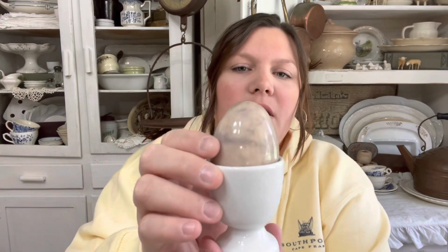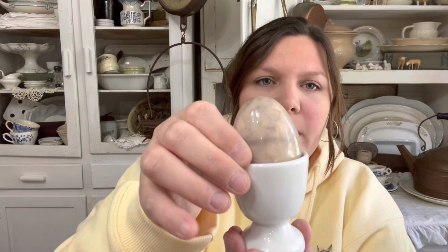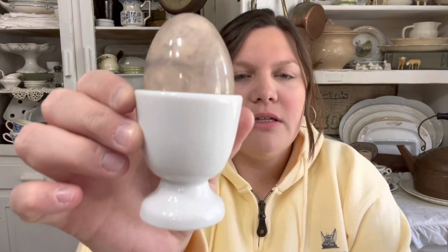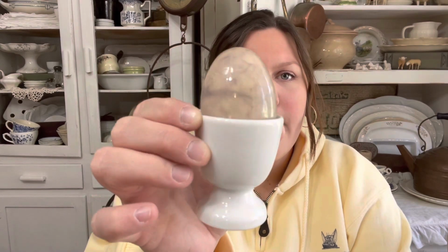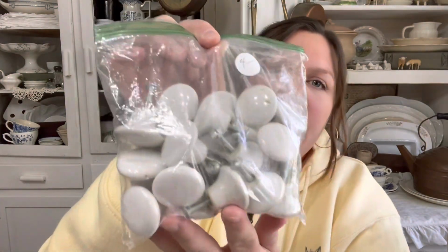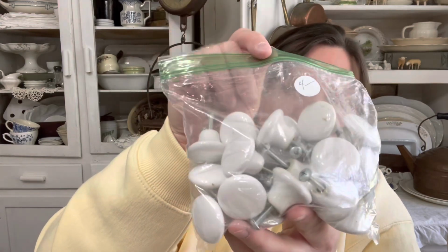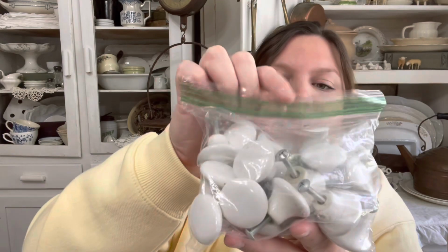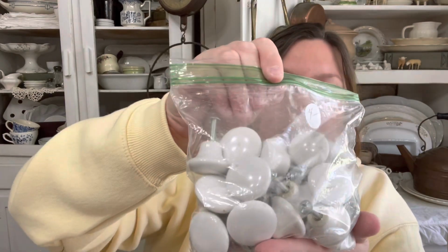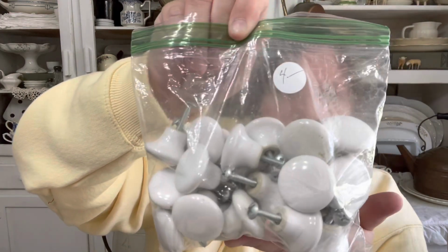I thrifted this little white egg cup with this beautiful marble egg inside, and each one was $1, so I paid a total of $2 for this little set, and I thought it was perfect for spring. I found this bag of porcelain knobs for only $4, and there's quite a few knobs in here, so I'm not exactly sure what I'm going to use these for yet, but I'm always thrifting pieces of furniture, and I'm swapping out their knobs for older ones, so I think I will get good use out of these.